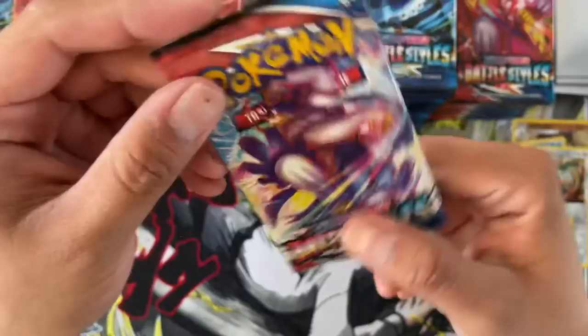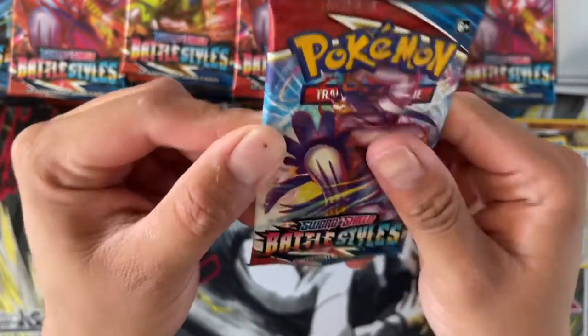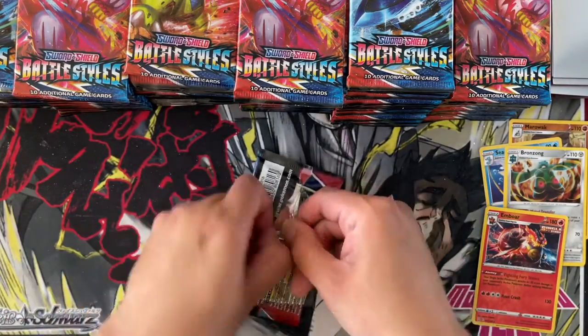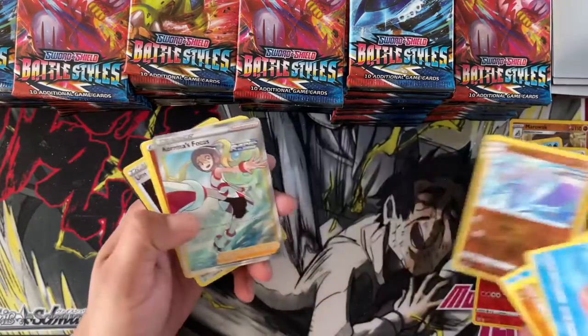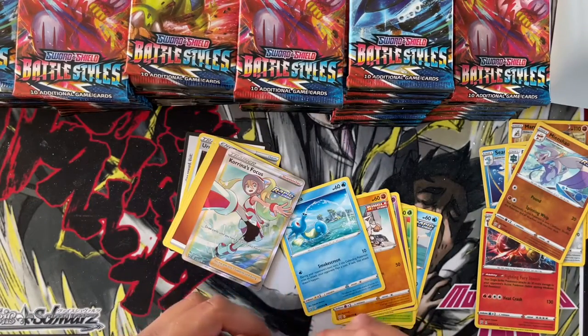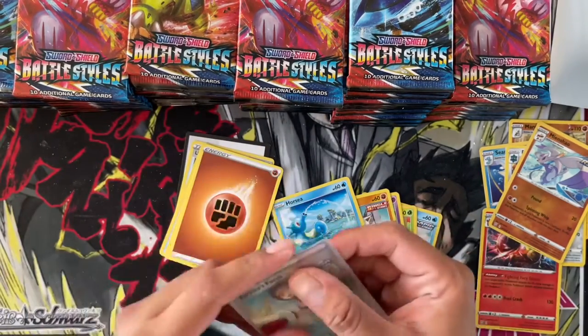So yeah, like I mentioned here, the M Factory. Again, like in that video, I'll post a link. Everything was reflective. It's just kind of, I guess, painted on. Oh, nice. Corina's Focus. Nice. That is a really good one. Full Art Trainer.